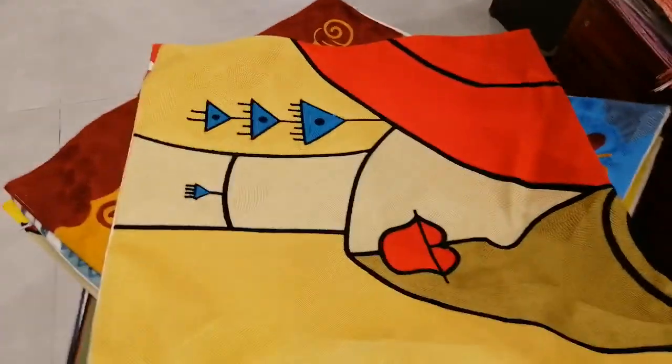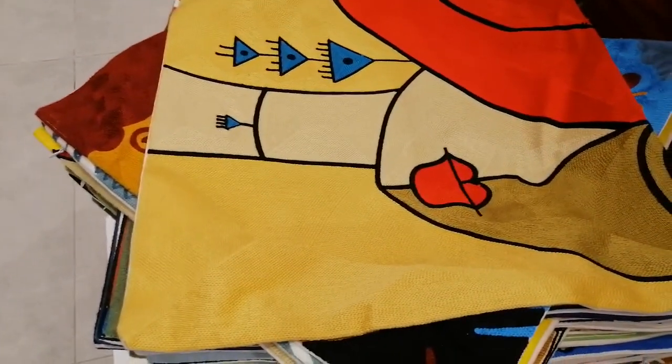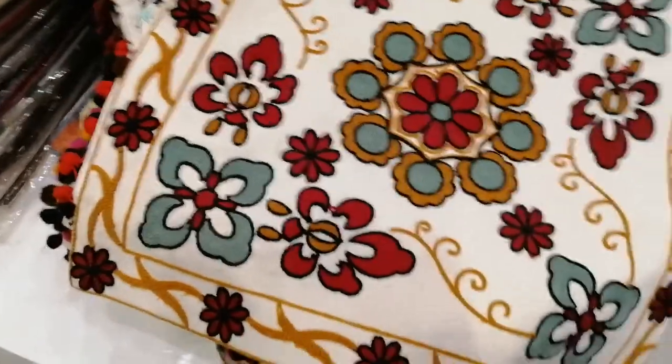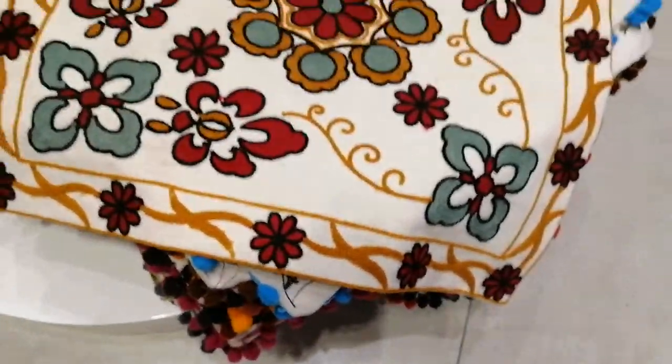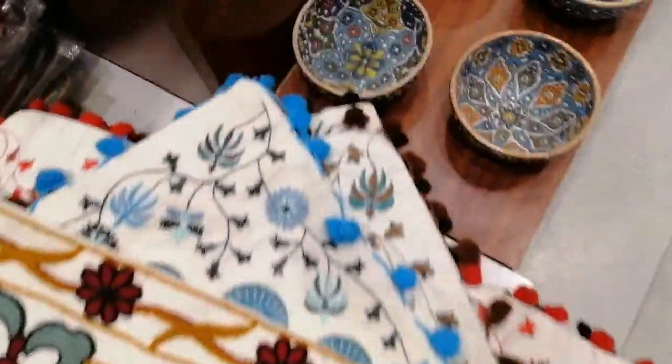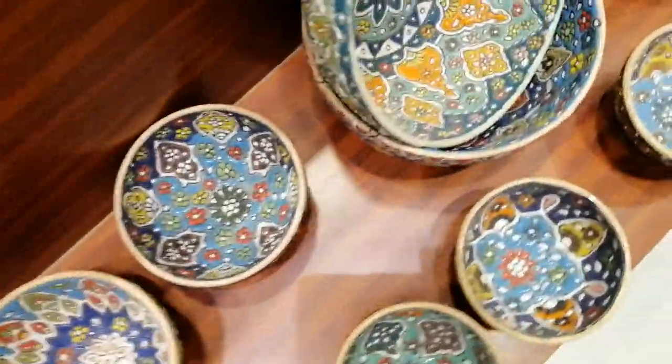How much is this one? Pillow cover. This one is 60. 60 dirham. This one? 50. And this one? This one 40. It's handmade? Yeah, all handmade. 40 each. How much is this one, the small bowl? 50. 50 each? Each.